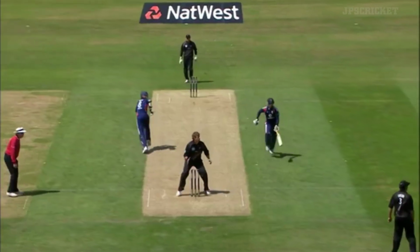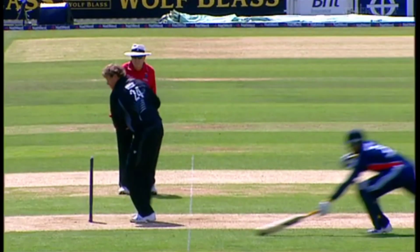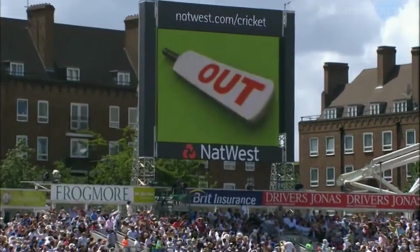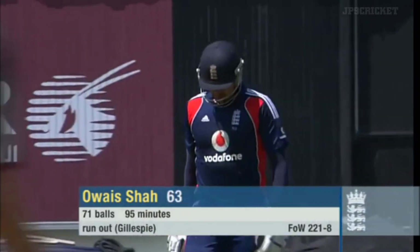Oh, they've gone on the misfield. And it's going to be close. He's calling for it. Stumps already gone. The bat's just short of the crease. You can see the line there. I think that's got to be out. And you run on a misfield at your peril. 221 for 8.